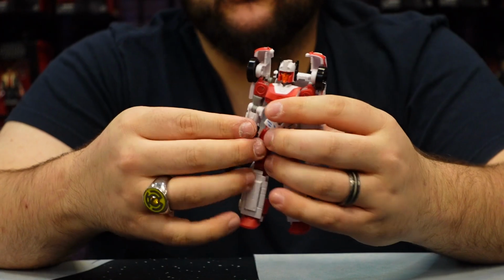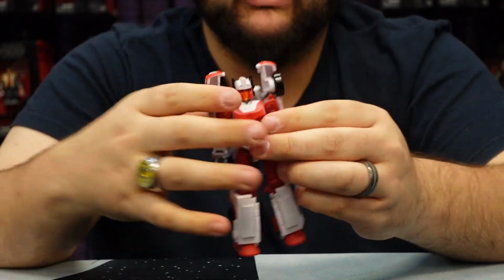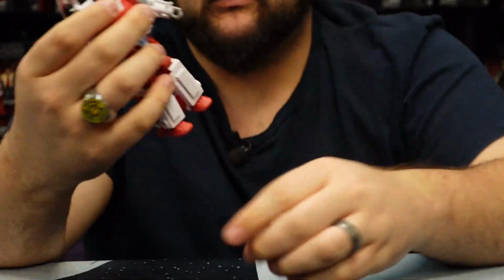Transformation is just like with Elita 1. We're going to start by taking her blasters out of her hands, setting them off to the sides.